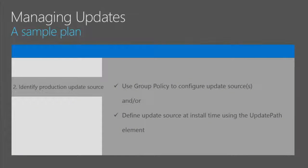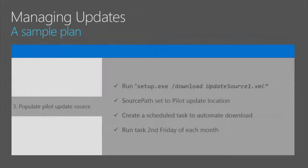Step 2 is now identify your production source. So you've already identified who's going to be in your pilot group and where they're getting their stuff from. Now figure out where everyone else is getting their stuff from. That can be a DFS share. You can map out your distribution points via group policy if you want. You can define it via group policy or at install time. Again, there's no magic there. Define your pilot group, and then everyone else is your production group. And you define the different sources you're going to get from, or give to, those people.